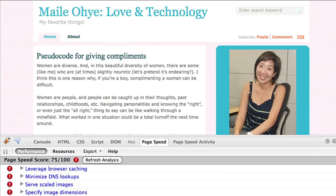I ran PageSpeed, and I was given an average score, which was 75 out of 100, which is essentially my being a C student. What PageSpeed did was also tell me in priority some of the things that I should work on, and it gave me specific recommendations under those general ideas.